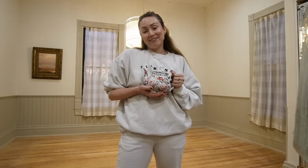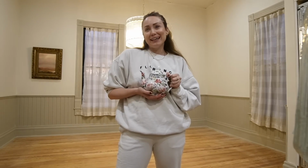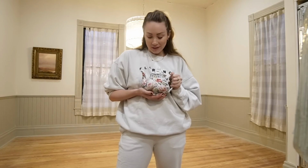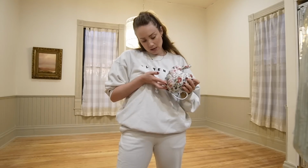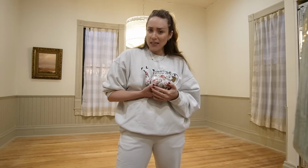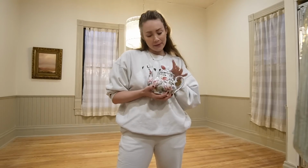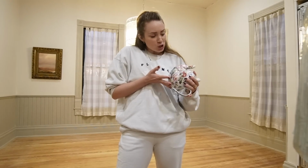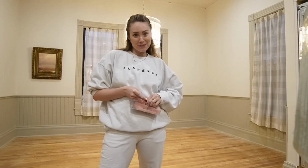It made me smile. And I feel like I would have left and regretted it. And if things make you smile, you should have them. I strongly believe that. I'm not hurting anybody by spending $12.99 on a teapot that I don't really need, but I want. You know what I mean? That's the beauty of life. $12.99. It's so cute.